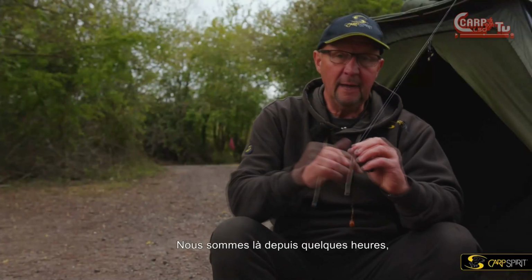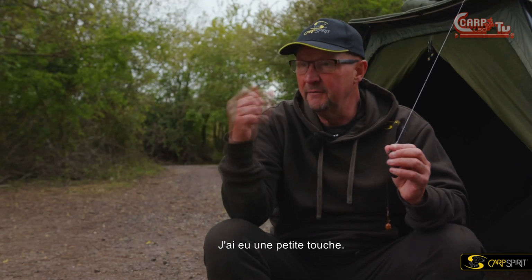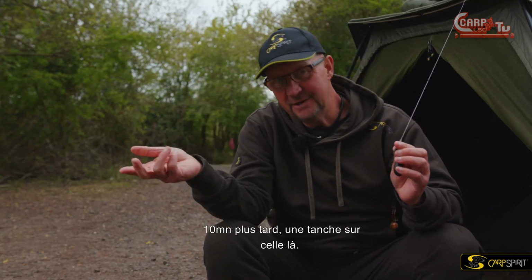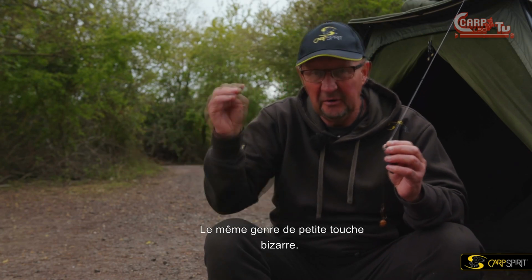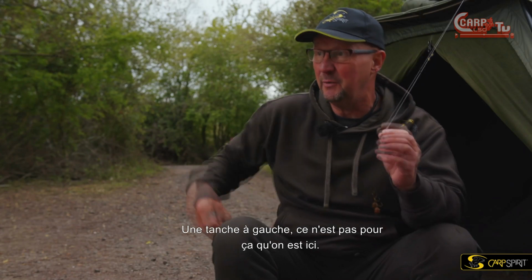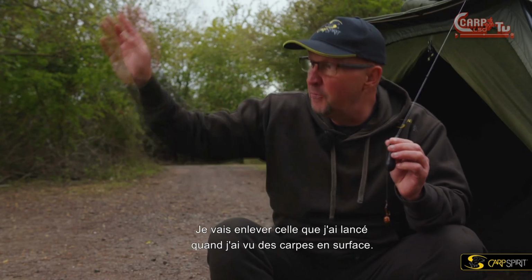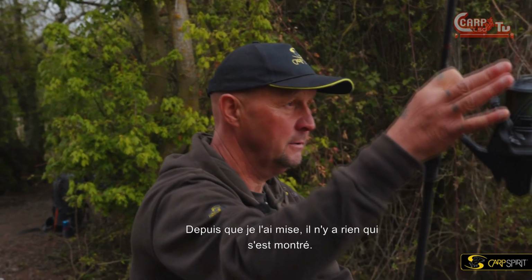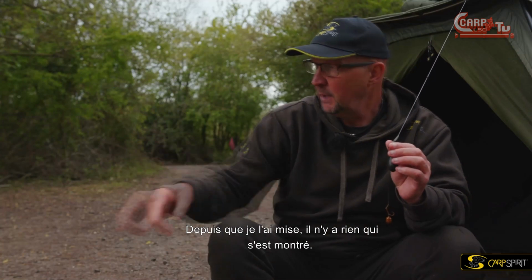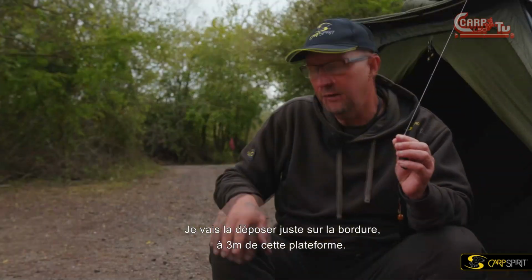We've been here now a couple of hours, and the left rod, boom, had a bit of a drop take. 10 minutes later, I had a tench on that one, so I'm pretty sure the same sort of funny old take. So we've had a tench on the left one, which is not ideal because it's not what we're here for. So I've pulled the one I threw out long earlier, where I saw a couple of carp show. There's been nothing more showing out there, and I'm going to literally drop it right in the edge, almost, I don't know, 10 foot off this platform.